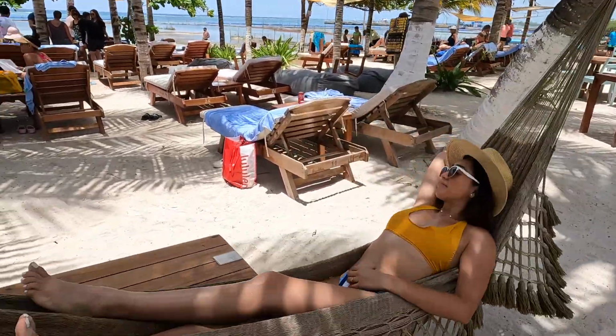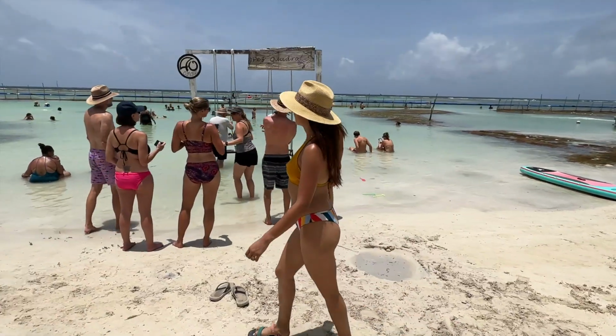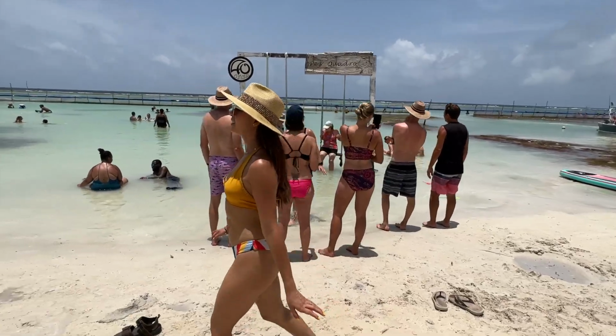The good thing to know is that even though these are beach clubs, none of them are private beaches. This is a federally backed protected beach, and so you can walk and go to any of these beaches.